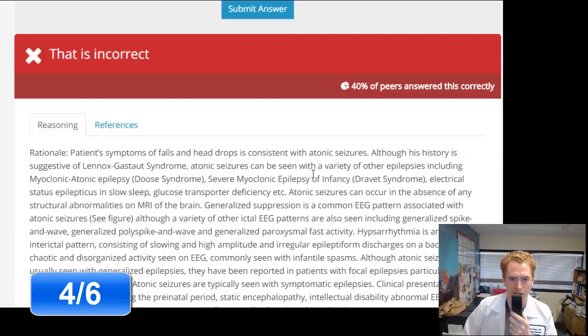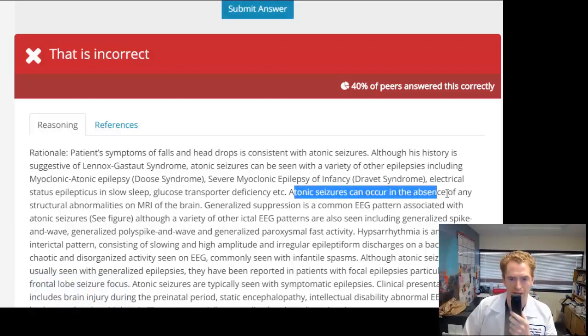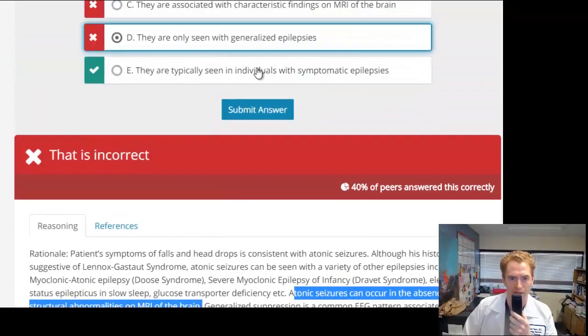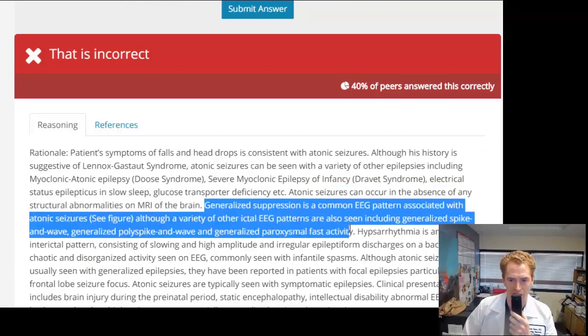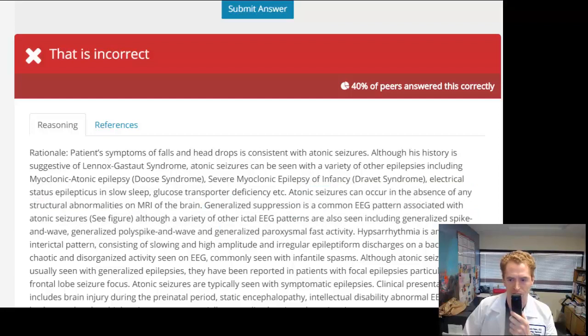So, Lennox-Gastaut syndrome can be seen in various other types of diseases. They can occur in the absence of any structural abnormalities of the brain. So I'm not exactly sure about the rationale for symptomatic there. Okay, let's move on. It's tricky.